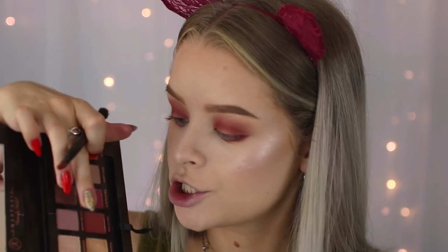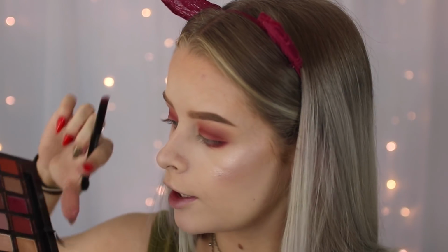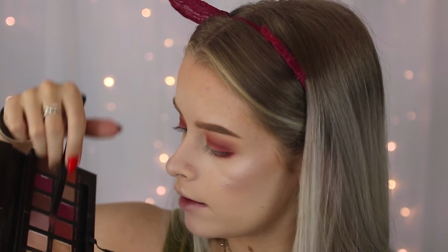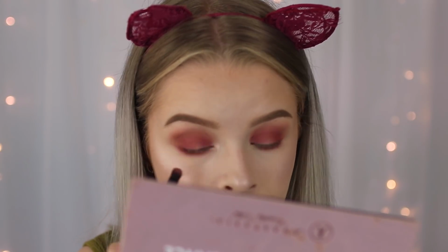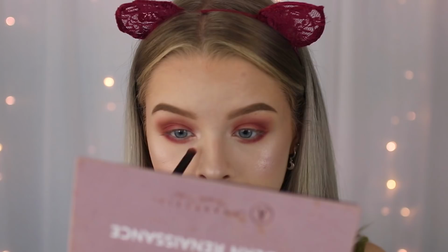And then just taking the shade, by the way, I used Golden Ochre, Burnt Orange, and then Venetian Red, and now I'm just taking this one, which is called Vermeer, and I'm just using this on my inner corners. Oh my god, look how blinding that shade is. I don't know if you guys have noticed, but I quite like my pinky red eyeshadows.